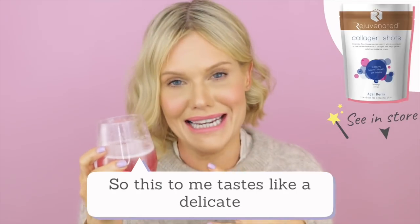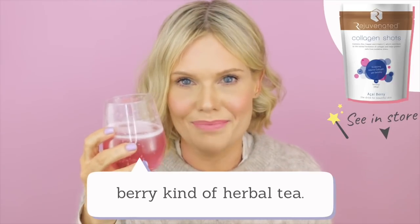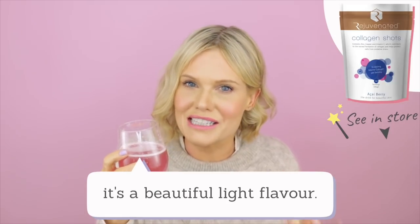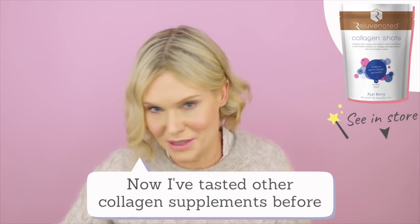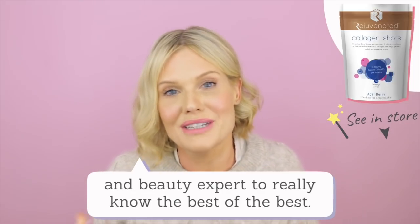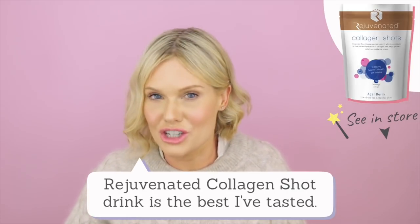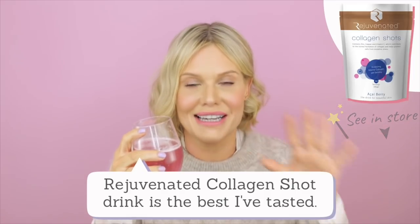To me this tastes like a delicate berry, herbal tea. It's very delicate, it's fruity, it's a beautiful light flavour. I've tasted other collagen supplements before because it's my job as a makeup artist and beauty expert to really know the best of the best. And believe me when I tell you that the rejuvenated collagen shot drink is the best I've tasted.